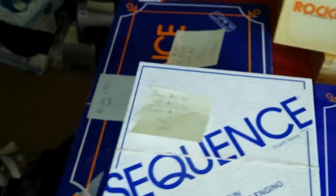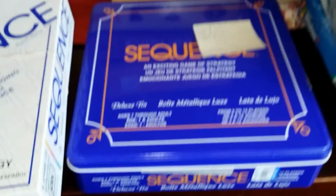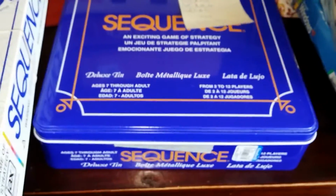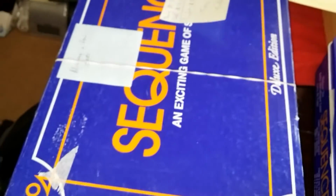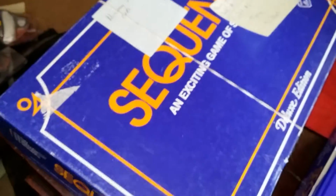All right, you guys have heard me talk about Sequence before. I'm going to do all 3 of these at the same time because they're all Sequence games. They're all different Sequence games. This is a metal tin. This is kind of the basic one, and then that is the deluxe edition. And you can see that it says missing a few cards. Kind of funny story about that one.